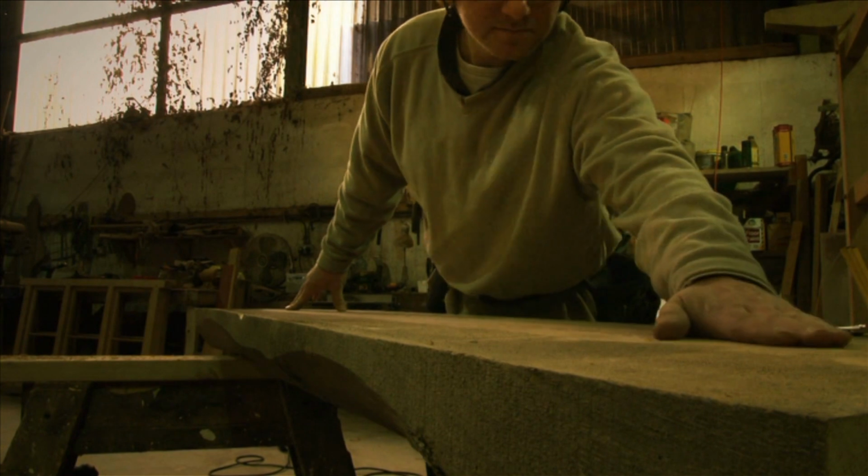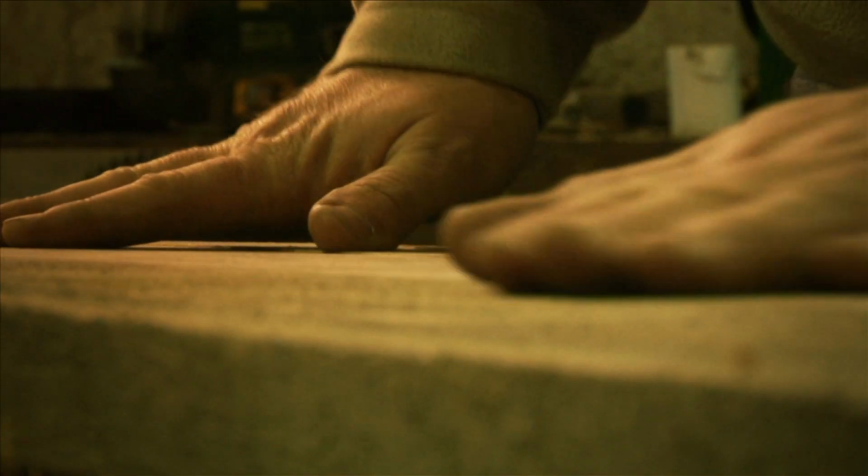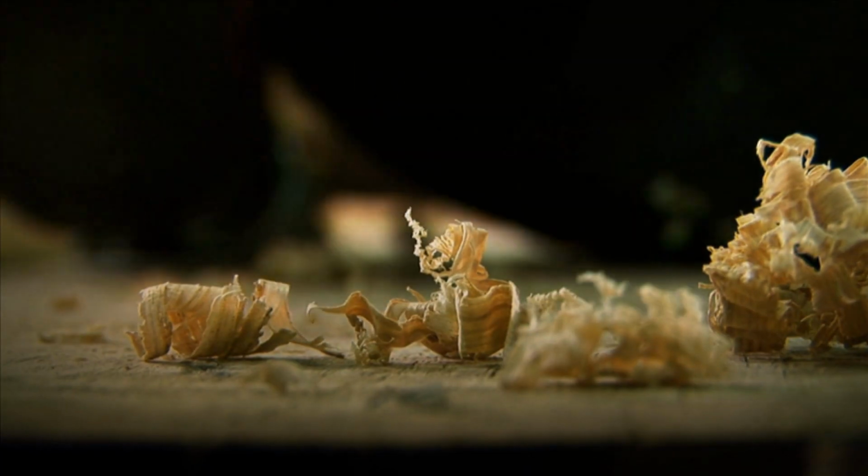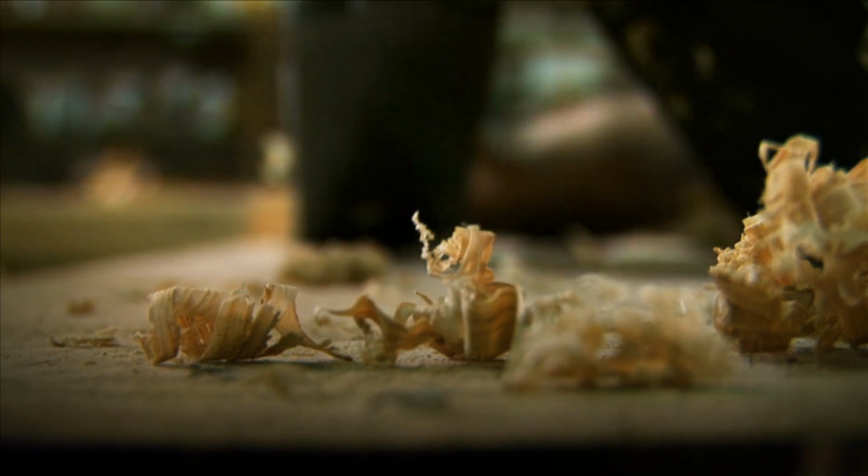Oak, it's beautiful wood. It's great to work with as a carpenter. It's durable. It doesn't require any treatment, and it just ages gracefully. As it gets older, it gets more and more beautiful.